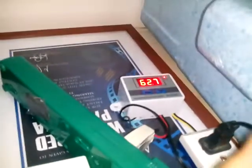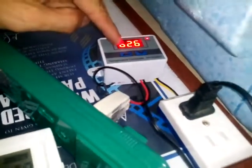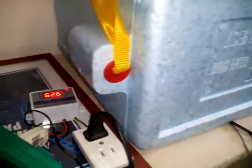Just a note, a while ago I opened this and let the air come out. The effect is that the temperature went down so quickly, and now it needs to be heated up again.